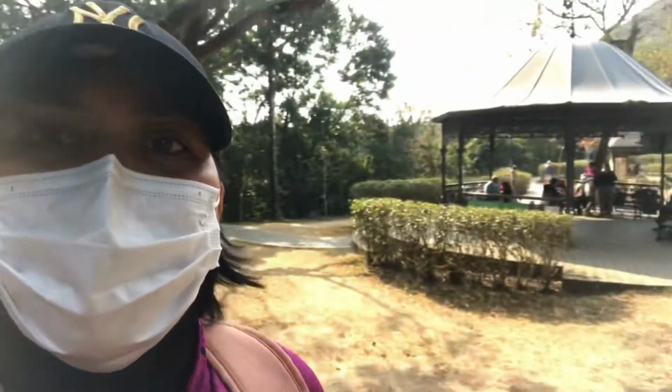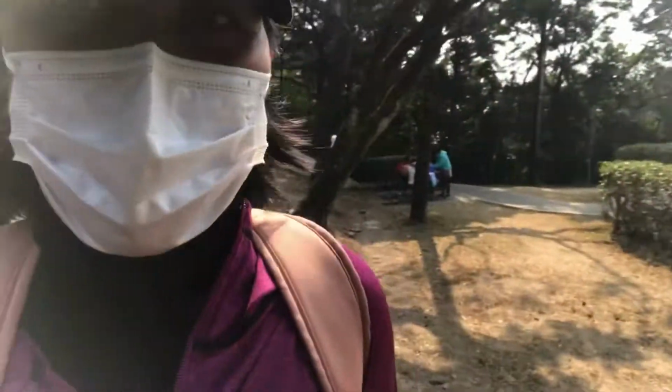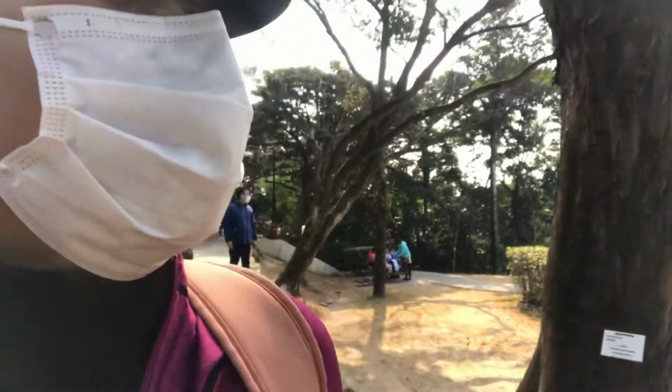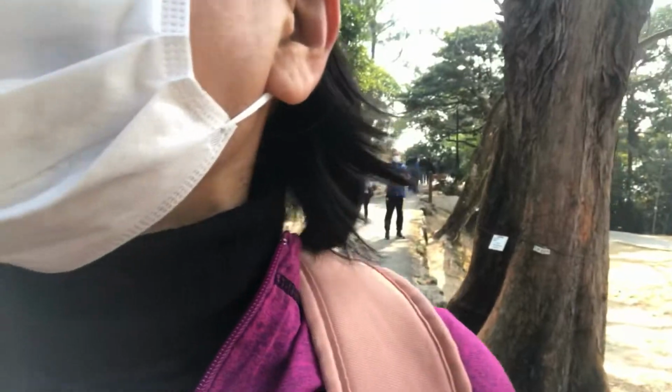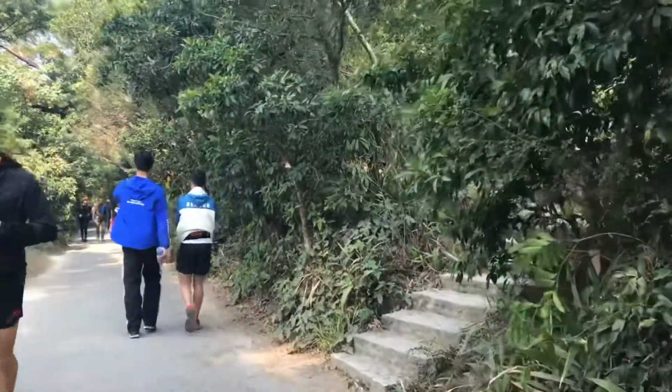This is the park intersection, Lugard Road, to go to High West Hong Kong. So I'm going to find my friend. Where is Louisa? Where is Louisa? There she is. There she is.